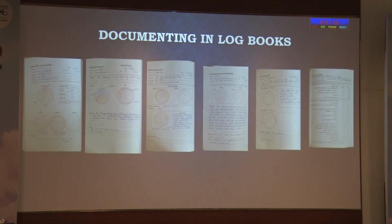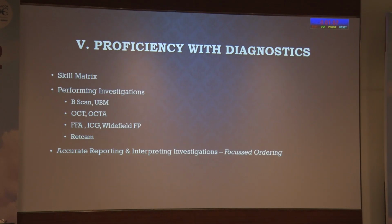And this is how we encourage fellows to document in our logbooks. We have specific pages for lasers, for intra-op, outpatients, etc. And proficiency with diagnostics, I think this is very important. It's part of the skill matrix. They need to know how to not just interpret, but also do.